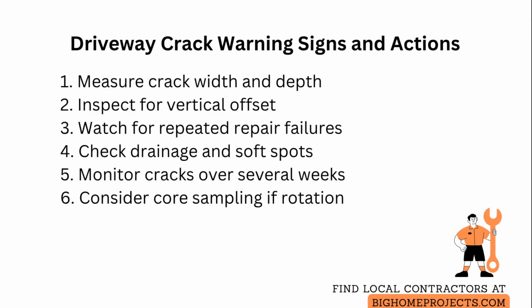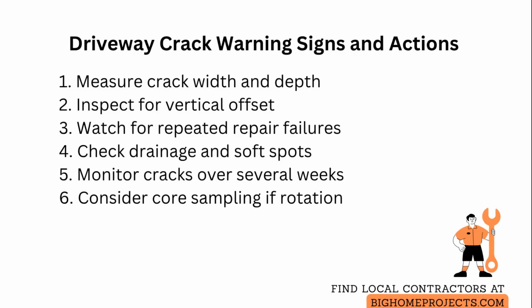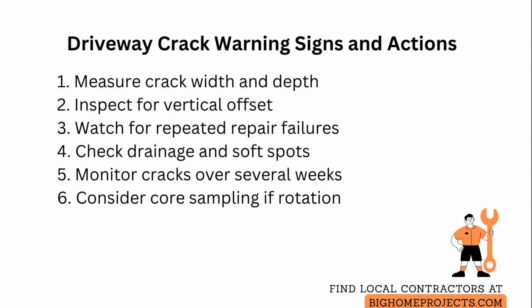When the crack runs continuously into the garage or along joints that shift with temperature, thermal expansion and contraction management or saw-cut joints and proper reinforcement may be needed. If you see diagonal cracks near load points or if the slab rotates or heaves up at one end, consider core sampling or professional evaluation so the cause is diagnosed rather than masked.